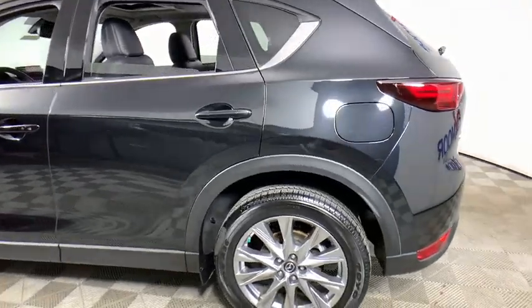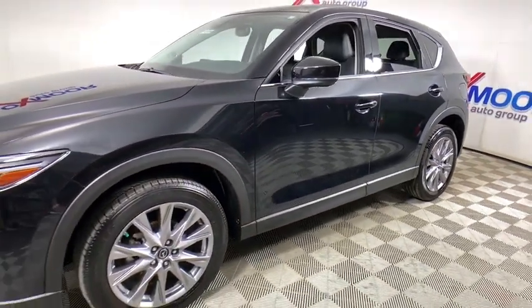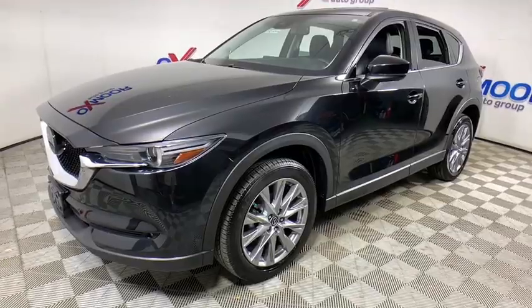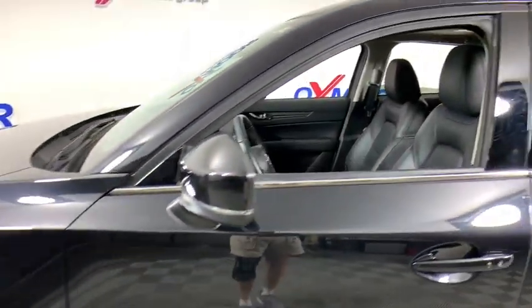Take a ride in the 2019 Mazda CX-5. With its fuel-efficient engine, engaging driving experience, and daring styling, the Mazda CX-5 is a good pick for those seeking a sporty yet thrifty crossover SUV. This vehicle has less than 100 miles.